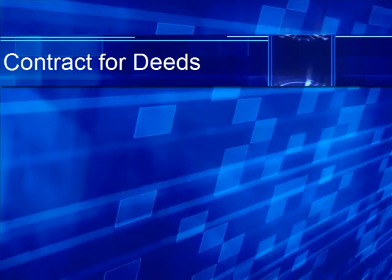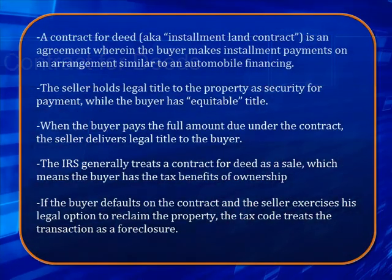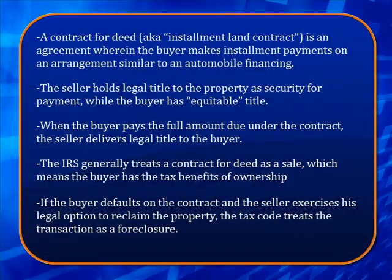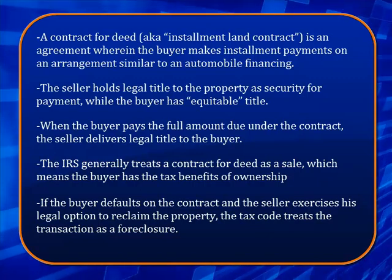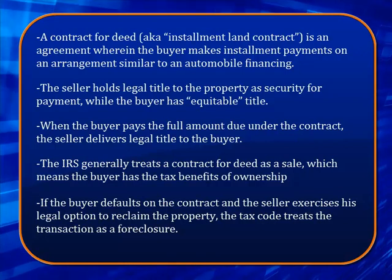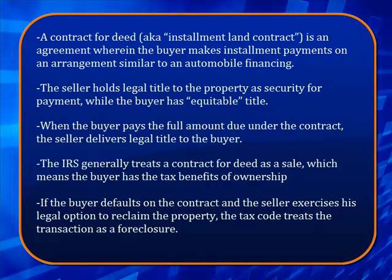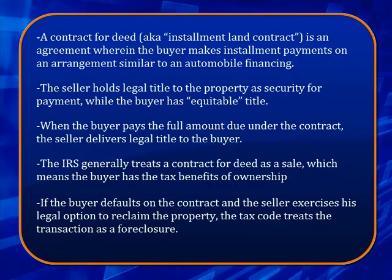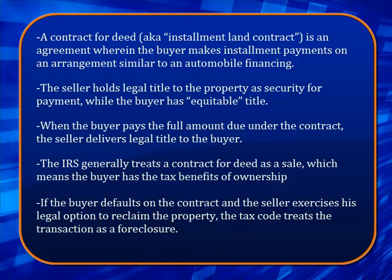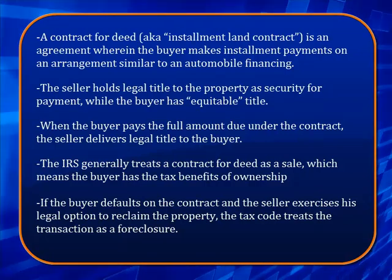First, let's talk about a contract for deed and what it actually is. A contract for deed, also known as an installment land contract, is an agreement wherein the buyer makes installment payments on an arrangement similar to an automobile financing. The seller holds legal title to the property as security for payment, while the buyer has equitable title. When the buyer pays the full amount due under the contract, the seller delivers legal title to the buyer.